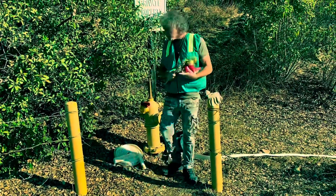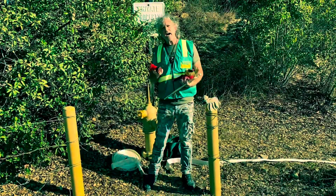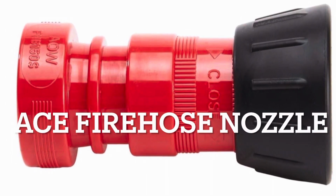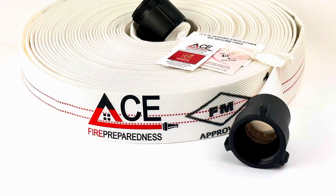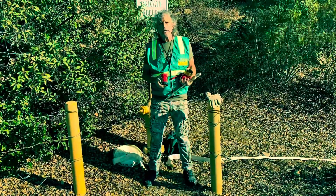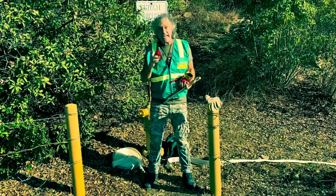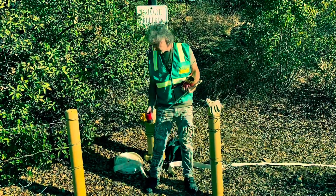fire hydrant wrench, and fire nozzles and hoses to be prepared to protect your property and your home in the event of a fire and the fire department cannot come to help you protect your home and property.